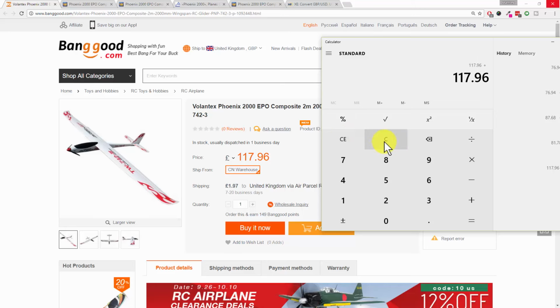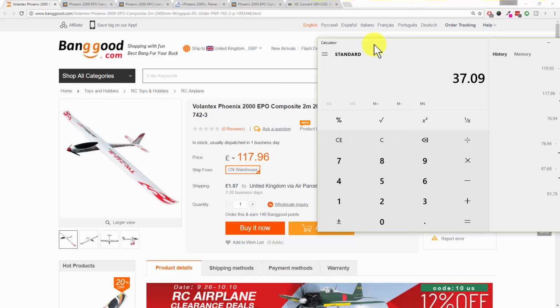£117.96. Plus £1.97 shipping is £119.93, and then we'll do the price difference, so take away £82.84, £37.09. So oops, I obviously didn't calculate the price difference correctly on that. So yeah, there's a 40 quid price difference.